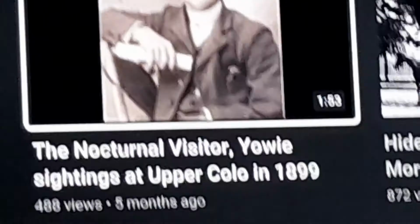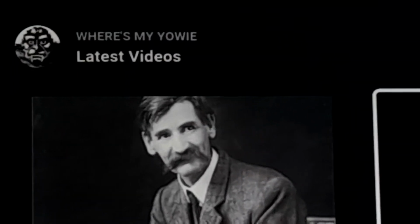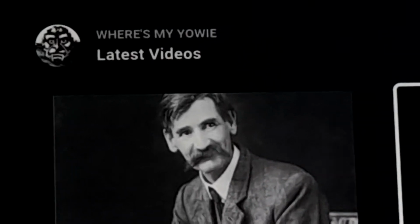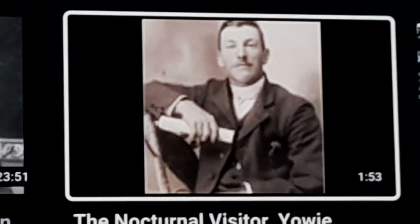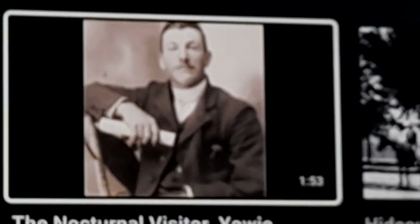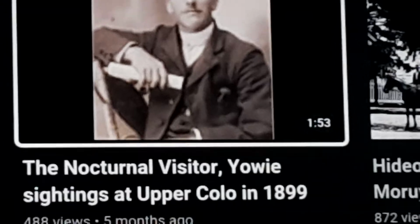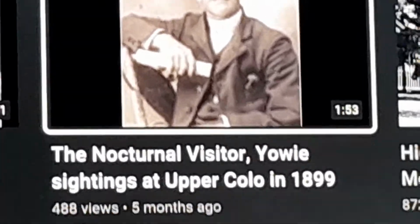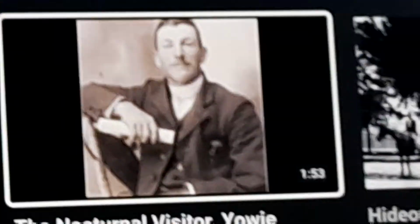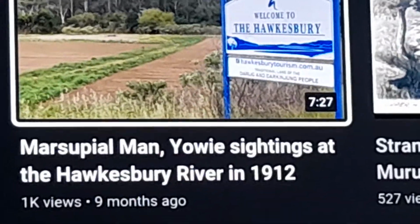Anyway, so you can go down and look at Where's My Yowie? There it is there. It's got a picture of a black marsupial man. Anyway, and then from there it comes up, the Hawkesbury River winds up and around through Sackville where there was another Yowie. And then it comes around, which is Sackville, which I quite often talk about being the cause of the Hawkesbury floods. And you can actually see it in Jamie's video. I'll just find it for you. That's it there, the Hawkesbury River. Now that's at Sackville.